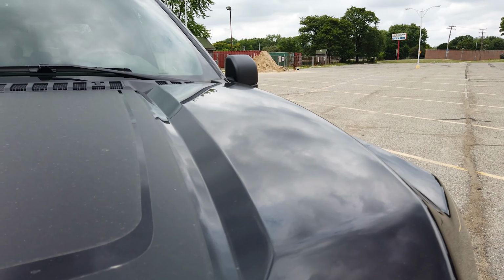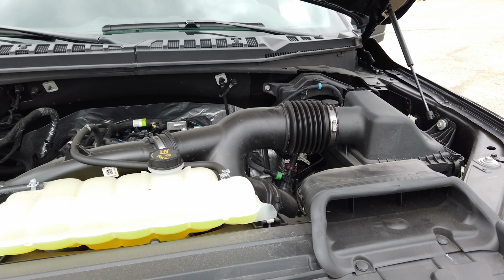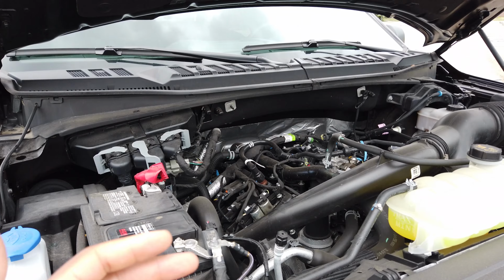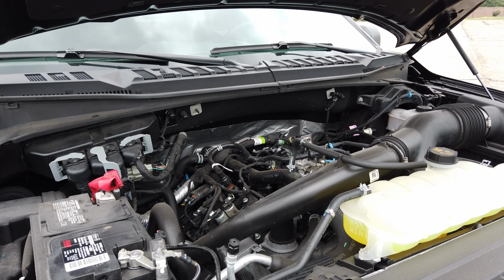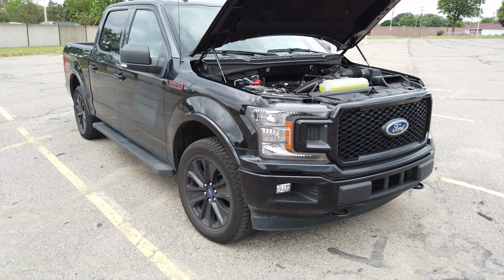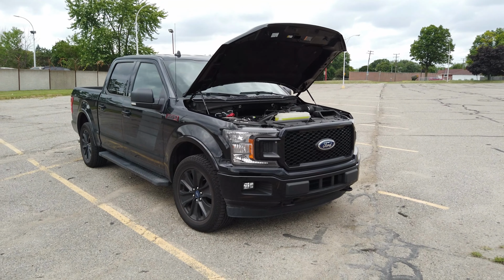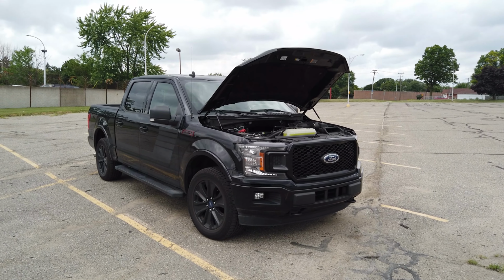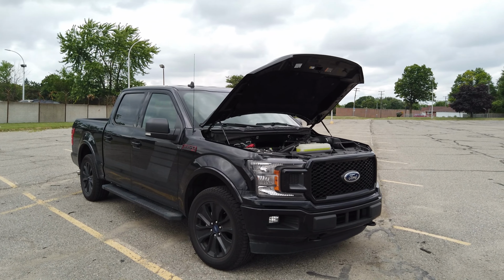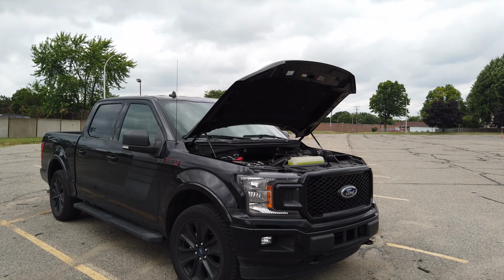So try to change my mind. What do you guys think about the 2.7 EcoBoost? My opinion, overall, the best that you can get. The 3.5 EcoBoost is going to tow maybe a little better, and the 3.5 is going to feel faster. So if you like driving fast, go for the 3.5 EcoBoost. But this overall is a better cruising engine. It's a bit smoother than the 3.5. It gets about 1 to 2 mpg more than the 3.5. So if you go 300,000 miles, how much is 1 to 2 mpg? That's a lot over a long haul.